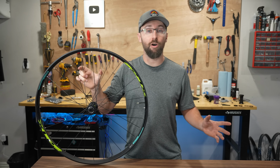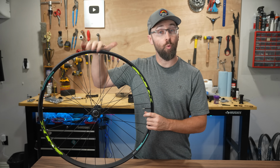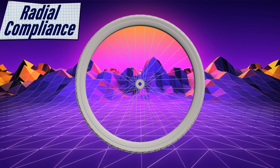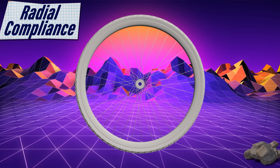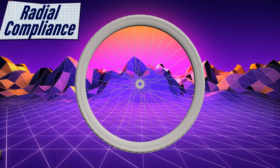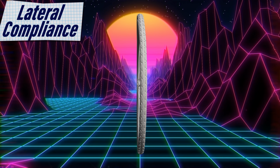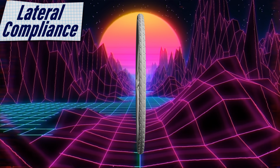There's a lot of terminology when it comes to bike wheels. One is radial compliance, and that means when a rim deforms vertically under load. So when you're hitting rocks, the wheel will flex, basically ovalize to absorb bumps. Then you have lateral compliance, and that's when a rim deforms with side-to-side movement.